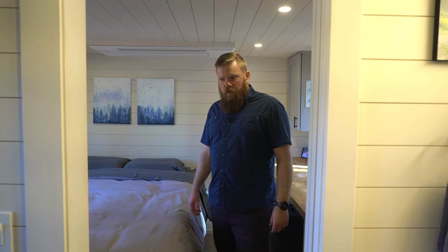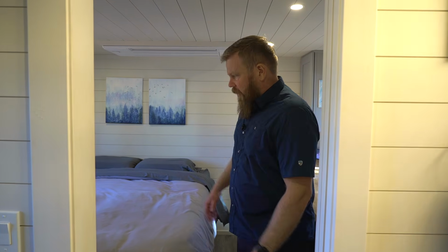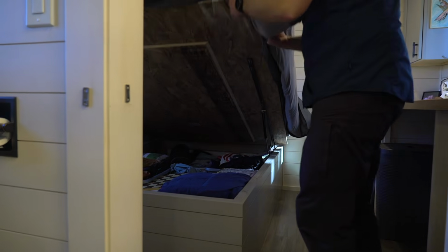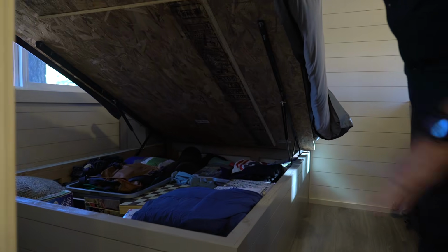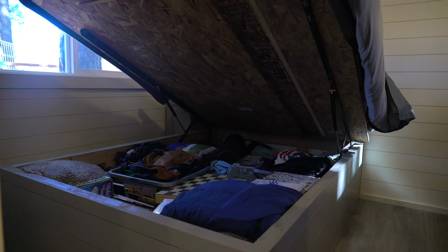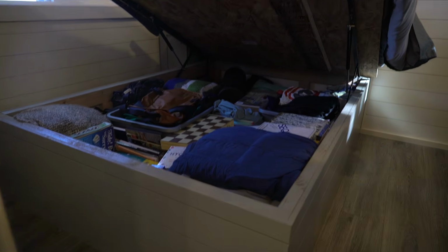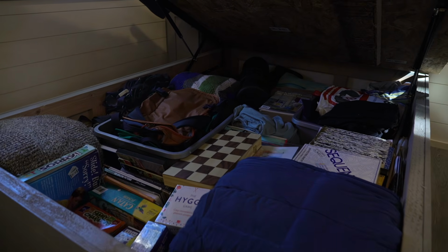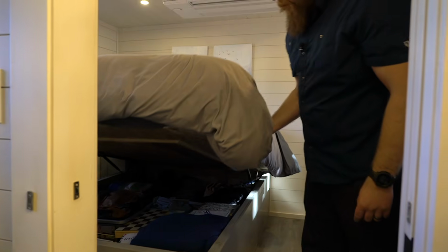And another feature in our bedroom that we integrated here is underneath our bed. Basically, the frame of the bed is storage. So we lift this up, it's on pistons, and then we can store all of our games. We love playing games with the kids, so all their extra bedding, any winter supplies that we need to tuck away in the summer, or summer clothes we put away in the winter. So it just gives us another nice, large storage area.